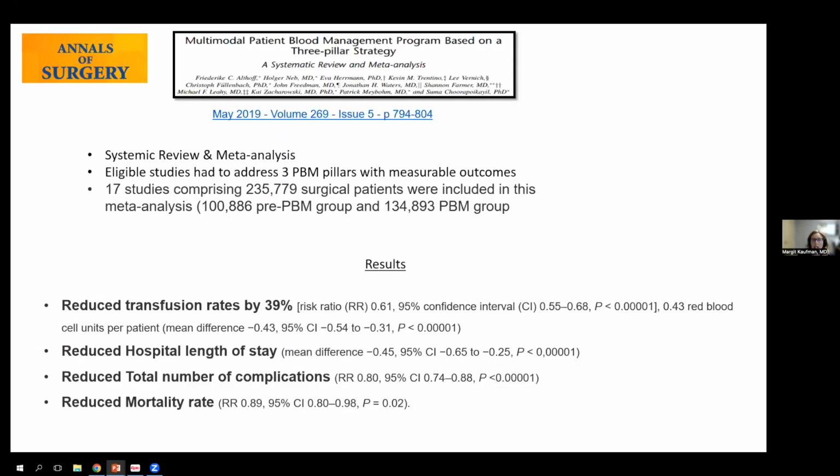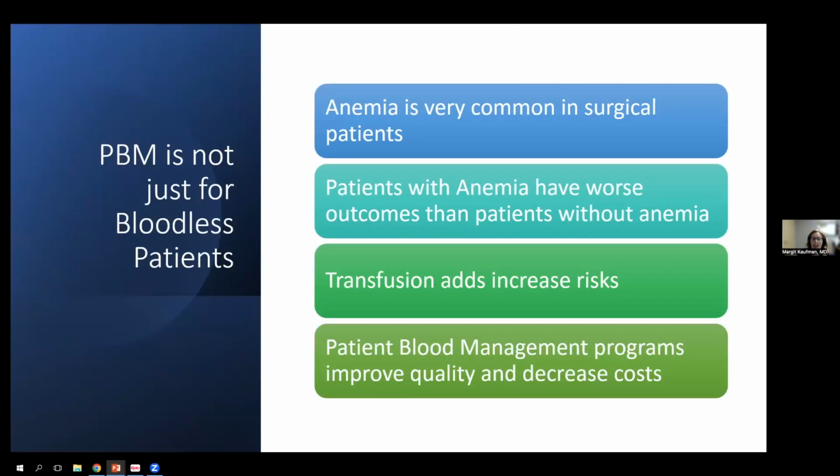This was a 2019 meta-analysis of surgical patients before and after implementation of patient blood management protocols from 17 studies. And similar to Australia, they showed reduced transfusions, reduced complications, reduced mortality rates, all after the implementation of a patient blood management program. So at Englewood, one of the things that we did was bloodless really well, but what we really have to realize is what we're doing for our bloodless patients is actually really good medicine for all of our patients, and we need to transition this to everybody.